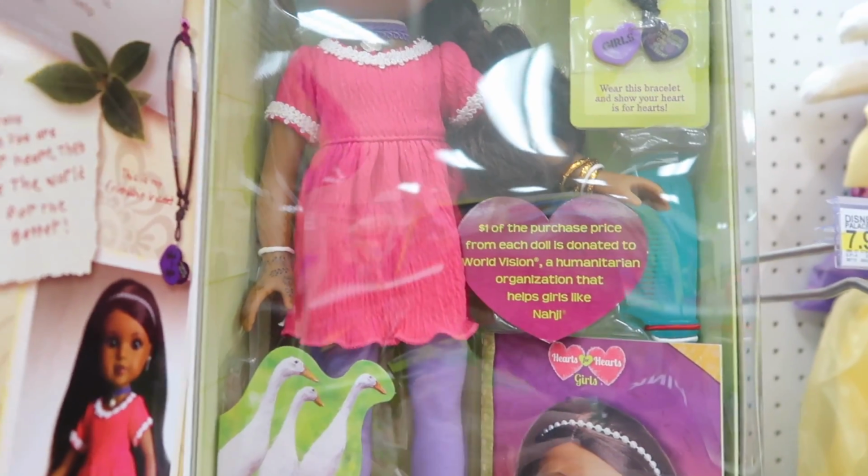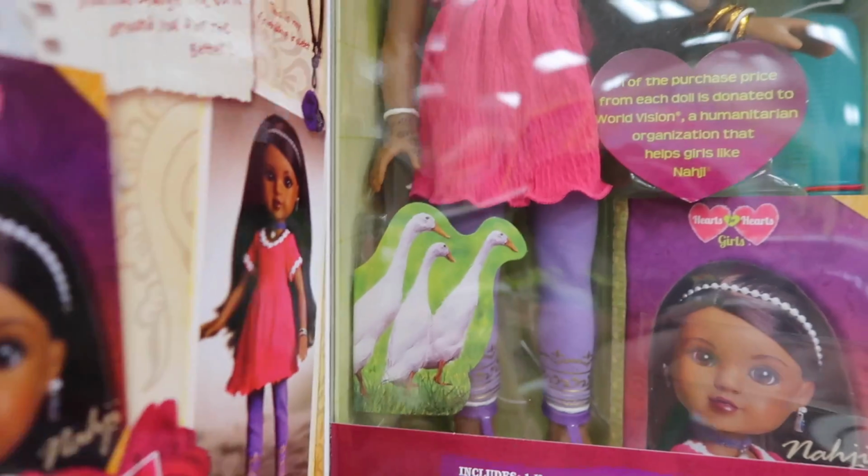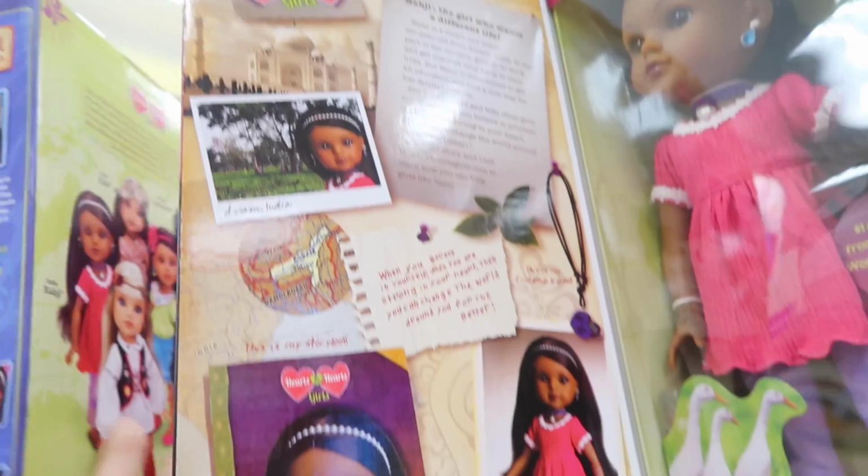A bracelet. They come with a storybook. Look, this is a storybook. Yep, I guess that's their story. Then it shows some stuff right here about them. This looks like Selena Gomez.